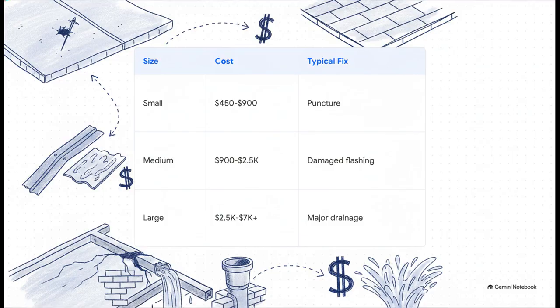A small repair, like fixing one puncture or a single failed seam, is typically going to run you between $450 and $900. Now, a medium repair jumps up to the $900 to $2,500 range. That covers larger seam failures, replacing that salt-corroded flashing, or fixing up some localized wet insulation. Then you have the large tier, from $2,500 up to $7,000 plus.